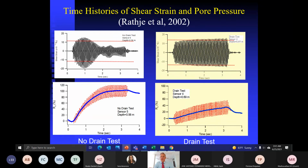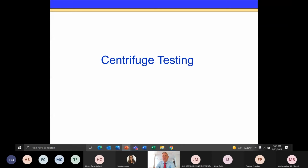In contrast with the vibro-seis shaking, the same level of shaking for the same amount of time, the excess pore pressures on average only got up to about 25 or 30%. So this test has some problems. There's not a potential for the water to flow in from the edges and contribute more water to the zone that you're testing, but it gives us hope that this method might work.